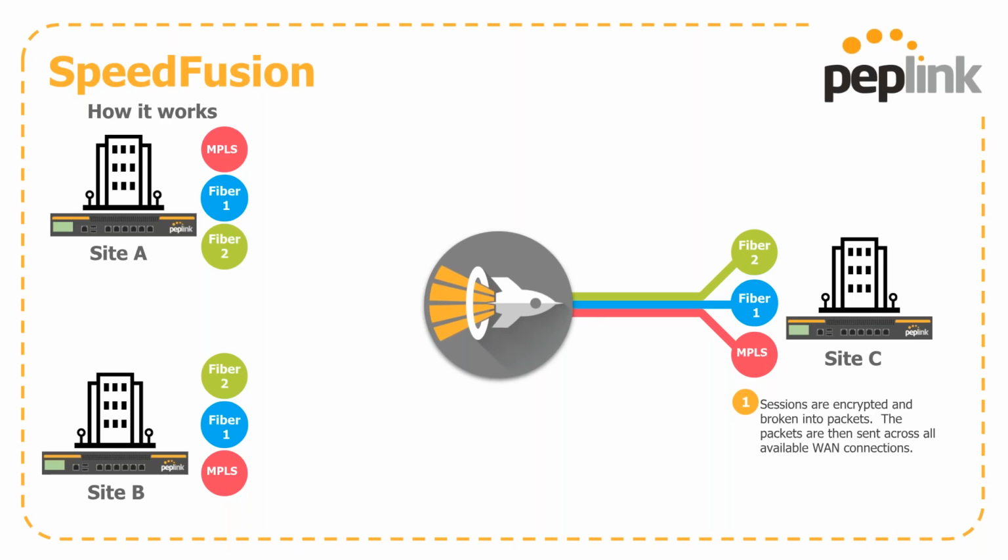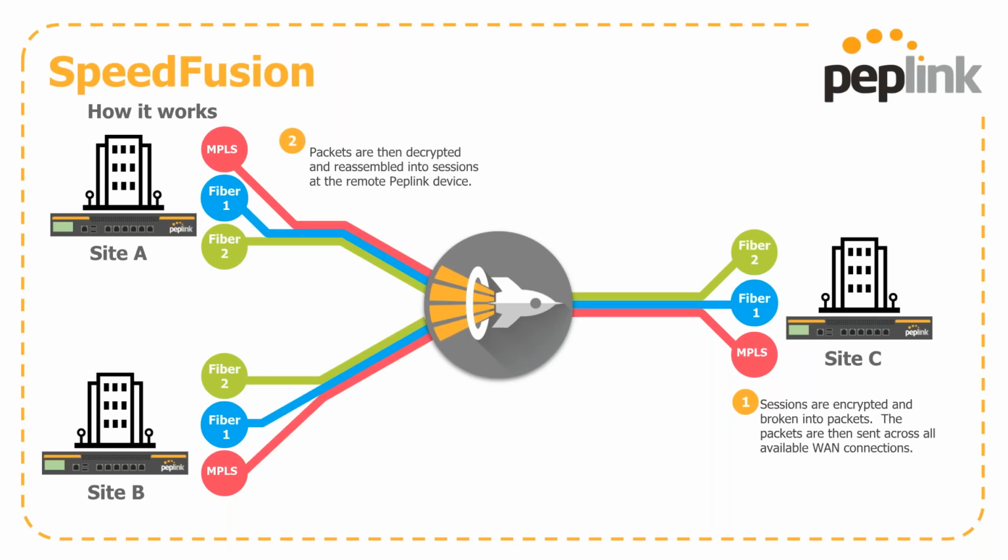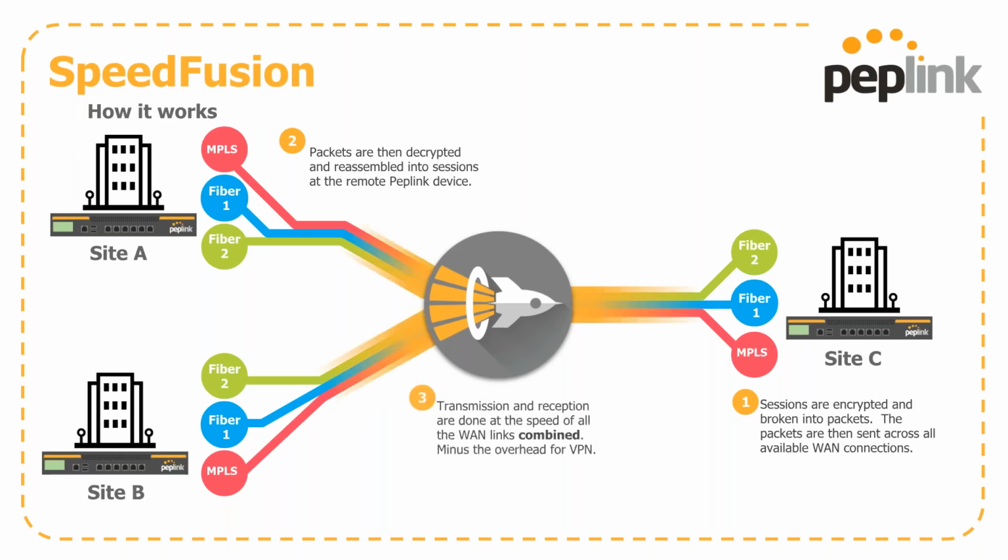Traffic is going to hit SpeedFusion, get broken up on the packet level, and then those packets are sent across all available internet connections tasked to it. Once you hit the other side of the tunnel, packets are then decrypted and reassembled into sessions on the remote network. Transmission and reception are done at the aggregated WAN link speed. That means add them all up, and that's what you're getting, minus a little bit for overhead.